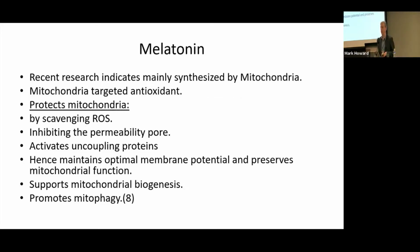Melatonin, we do get requests for melatonin, and it is important. And recently there's been a huge amount of research in the role of melatonin in mitochondrial health, because it's mainly synthesized by mitochondria, and it's a mitochondrial targeted antioxidant. And that's quite fascinating if you think about it. It protects the mitochondria from reactive oxygen species, inhibits the permeability pores, activates uncoupling proteins, which Rachel's already mentioned earlier, and therefore maintains optimal membrane potential and preserves mitochondrial function. So I think we're going to hear quite a lot in the coming years about melatonin. It also promotes mitophagy.